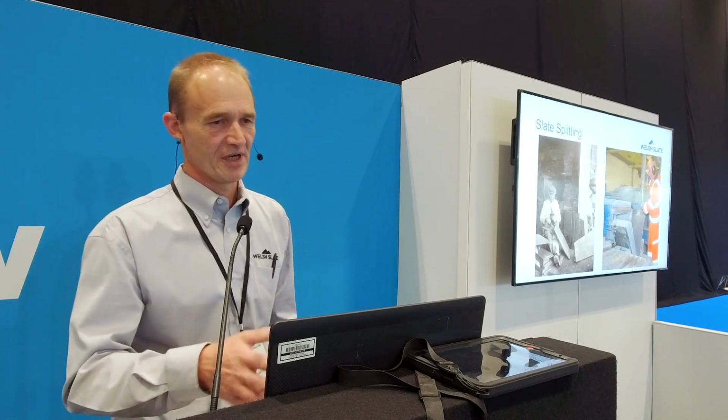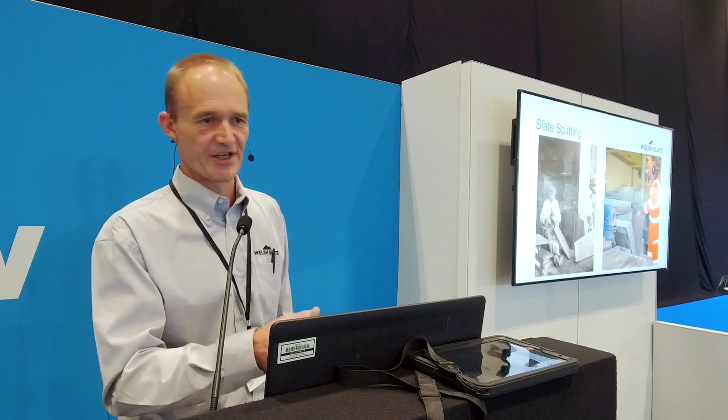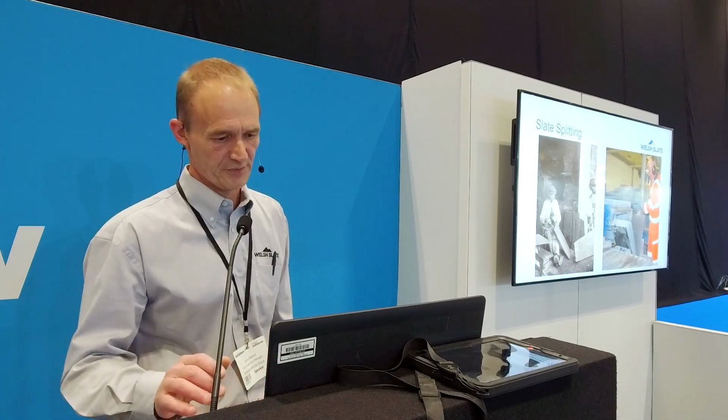As we saw with John Joe earlier, prizing the block apart, unfortunately a machine can't prize and control. So the automated splitting relies on compressed air, so that the chisel will open the cleave up, and then compressed air is fired into that joint that cleaves the blocks apart. The men are far more successful in terms of recovery. The machine is quicker.